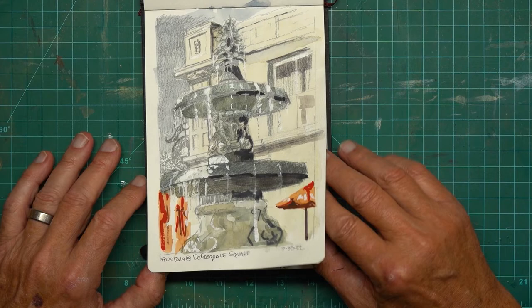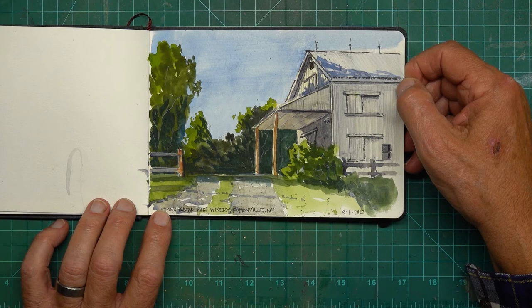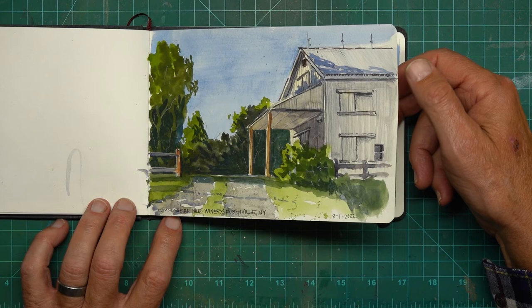Then we went on vacation. We took the RV and headed west. We're headed to Wisconsin. I got this sketch in at a vineyard in upstate New York. We actually spent a few days just bumming around from vineyard to vineyard in upstate New York, and it was just a wonderful time. And I got sketches in several different books.